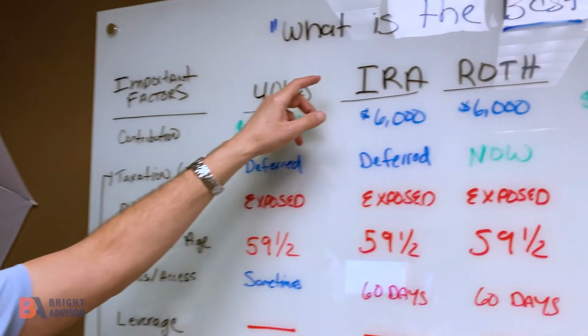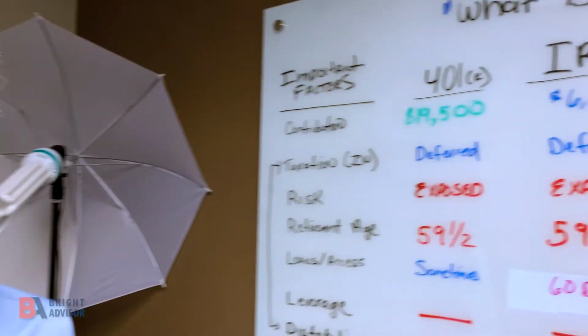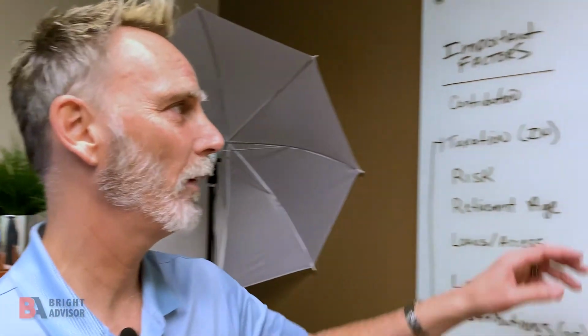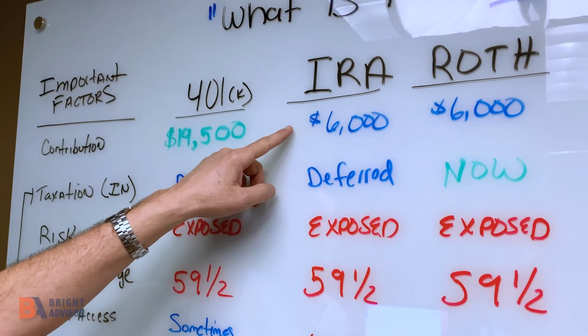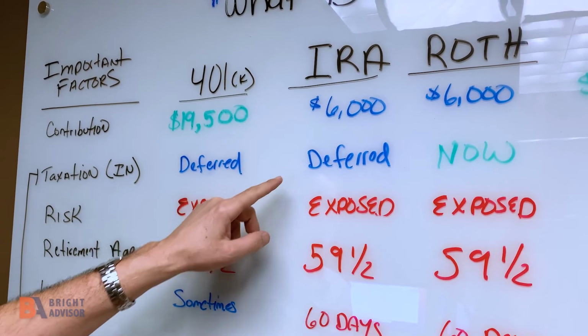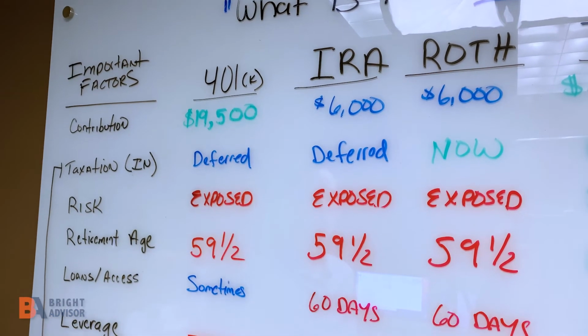There are better options. Now let's take a look at the second most common option, an individual retirement account or an IRA. Now IRAs can be opened if you don't have a 401k at your work and you want to contribute money yourself to your own retirement. You can open them up at almost any brokerage. Now an IRA is going to allow you to contribute up to $6,000 a year. And if you're over the age of 50, you can add an additional $1,000 to that. Your money will also go in tax deferred. You will be exposed to the stock market. You're going to have to choose how you want that money allocated.